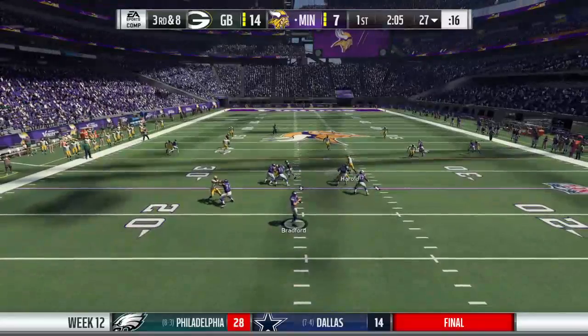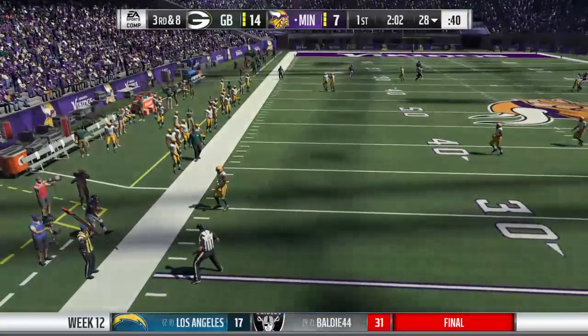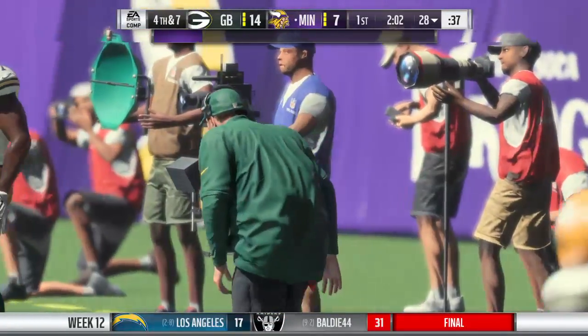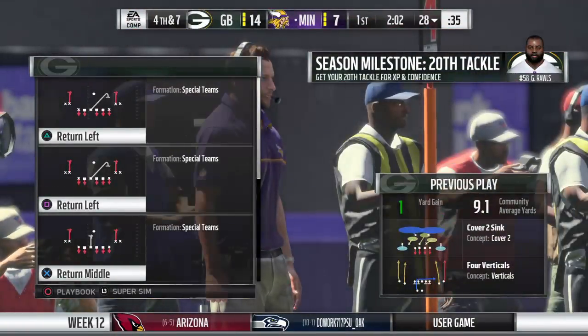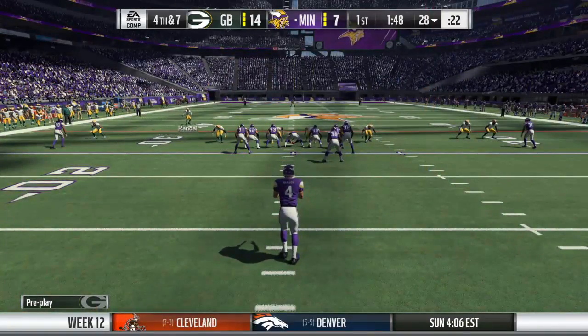On third down, Bradford. To the sideline. Wow, what a catch. Doesn't get a lot out of it, but he is able to keep the feet in bounds. It'll be a pickup of only a yard, and it'll be fourth down. So on fourth down, here's Ryan Quigley now to kick this one away.